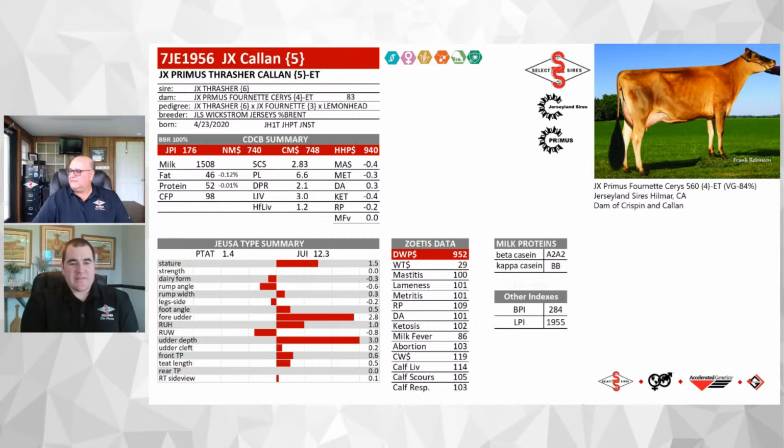Just a bull that continues to improve as Thrasher does himself. He's 176 JPI, 748 cheese, 940 HHP. He'd be the number 5 bull in the breed for JPI. He's 1508 milk, 98 CFP, 2.1 DPR on 283 somatic cell. He's 12.3 JUI.